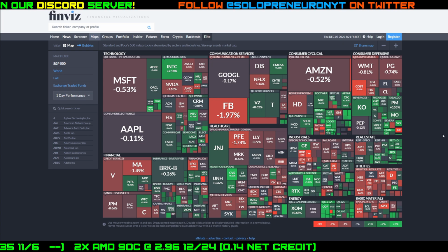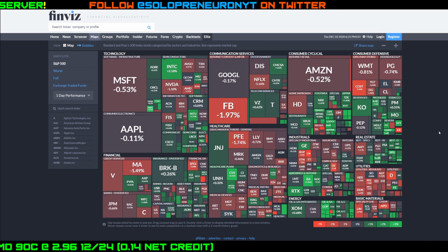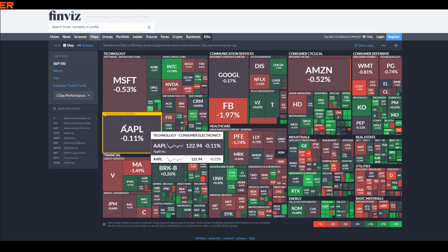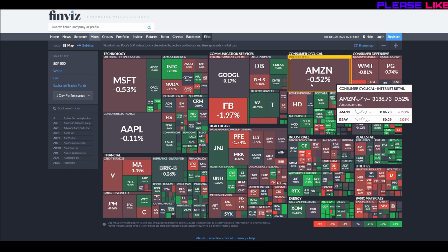You can see a mixture of red and green on the board, a lot of red though. And I think a lot of that, as we'll see, has to do with the big news that broke during power hour and really during the last half an hour of the market being open during normal market hours. So take a look at this. Big tech kind of ended up flat, right? In the red, but not really big red by that much.